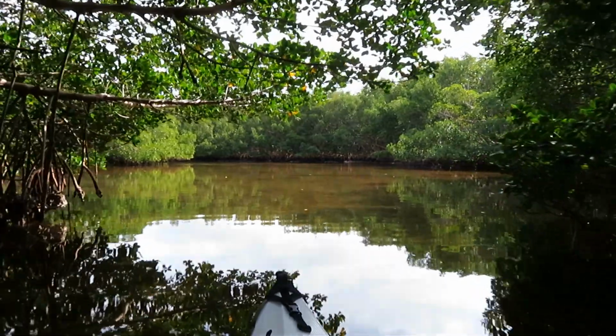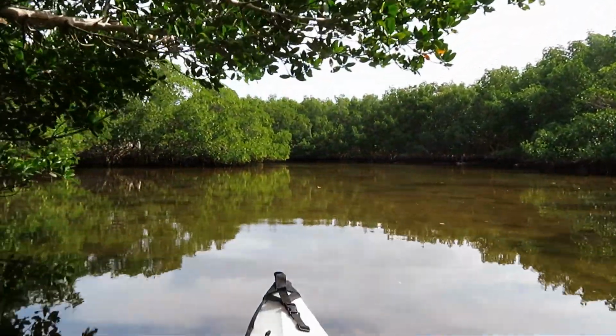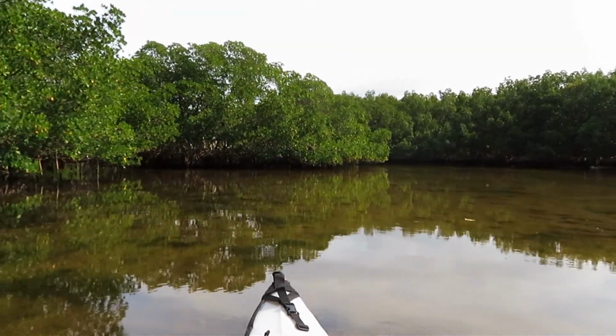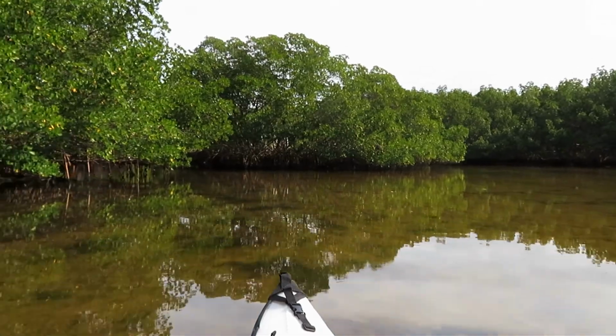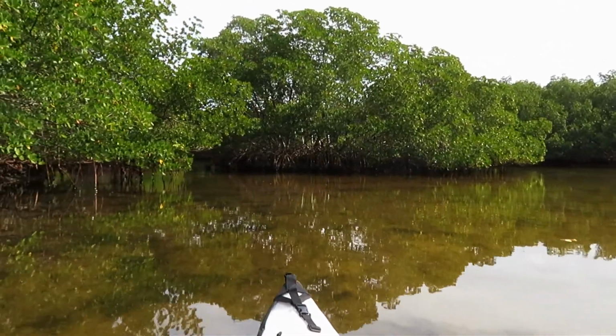There's a mangrove tunnel I'm coming to shortly, but you know, it looks like the tide's gonna be too low to even get into those tunnels. We'll find out shortly.